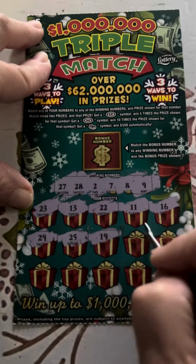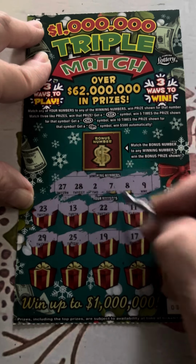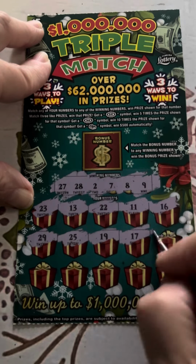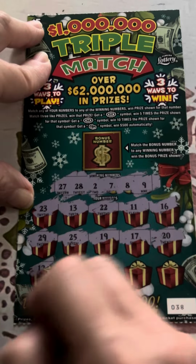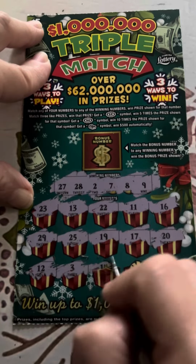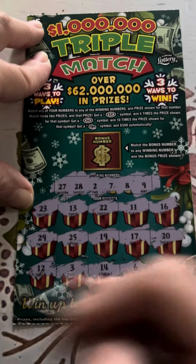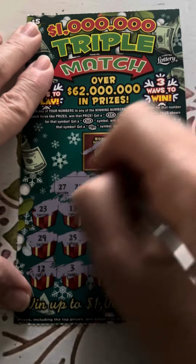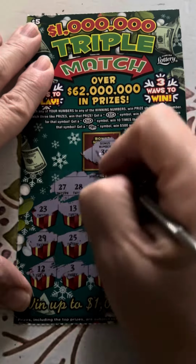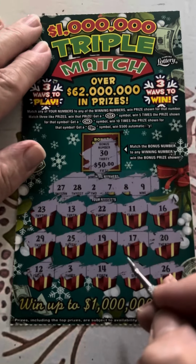25, 19, 17, really? 9, 19, 7, 17, 20, that's not helping anybody. 12, 3, 14, 6, 7, 8, 9, 26, 6 and 26, you guys see it, right? It's not just me. Let's see what the bonus has. 30, no. And what would the bonus have been? 50 bucks. All right, now we're looking for 3 of a kind.